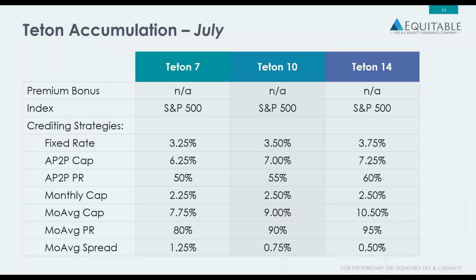So here are the rates for the month of July. And just so you guys know, we are in the process of setting rates for the month of August, so you will see if there are any changes to those rates in the next week or so. I always like starting with the 7-year because, gosh darn it, everything else just keeps getting better. Again, remember, this is Teton, so these are going to all be our biggest caps and rates on this line.